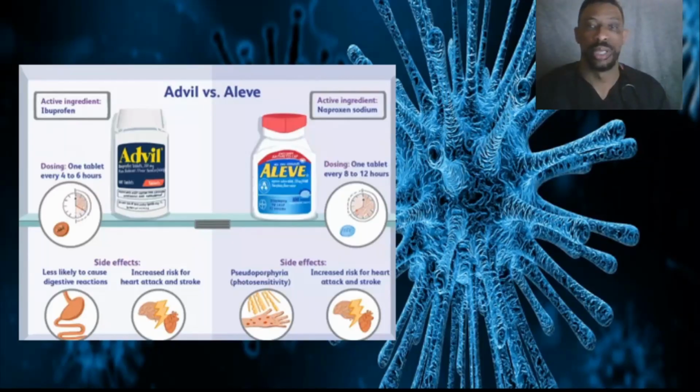Let's talk a little bit about meds. So common names are not always clear as to what's the active ingredient. Two common pain medicines that can be obtained over the counter are Advil and Aleve. Advil is a medicine that contains ibuprofen, and Aleve is a medicine that contains naproxen.